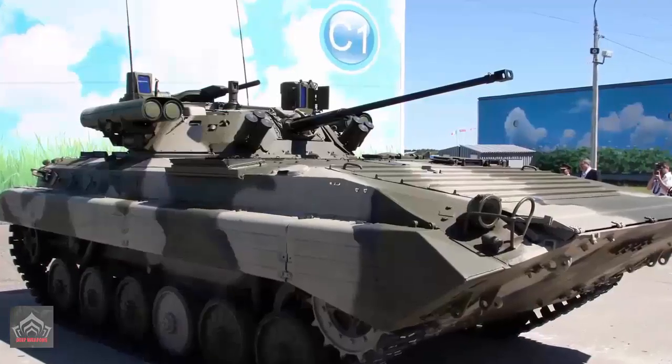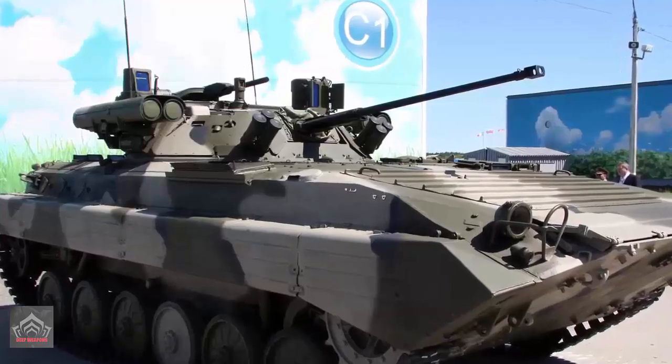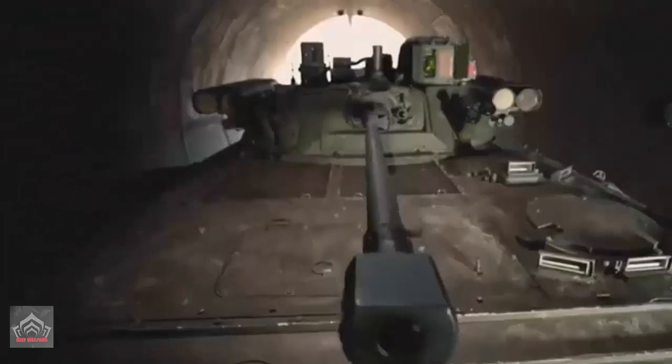Beyond its current battlefield role, Rostec insists that the BMP-2's modernization potential remains far from exhausted. The corporation argues that the vehicle, originally introduced in the 1980s, continues to evolve based on combat experience and feedback from military personnel.